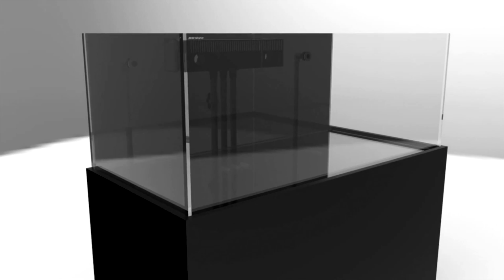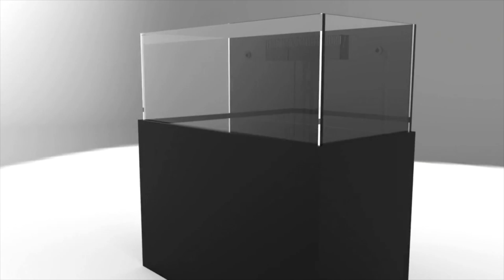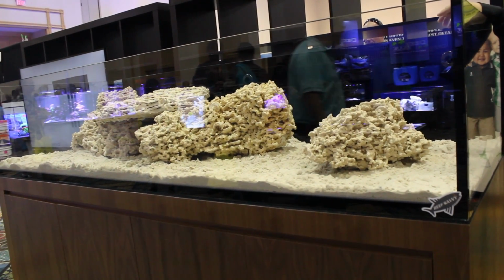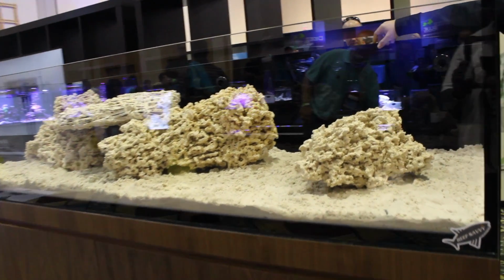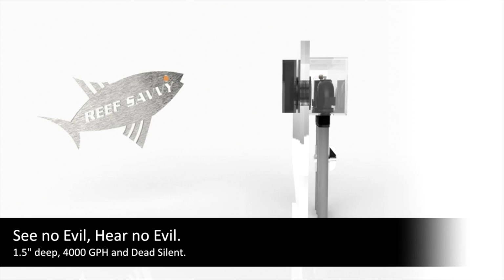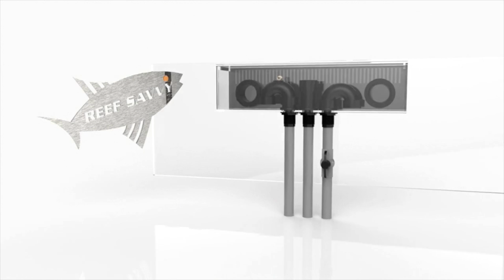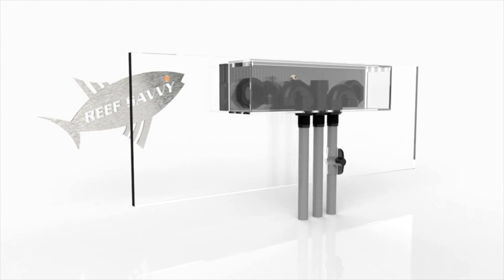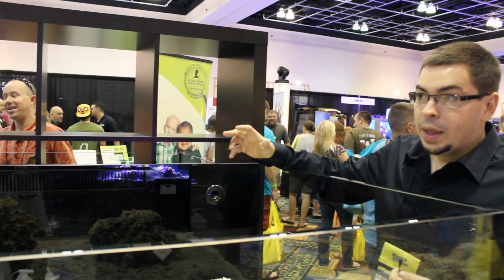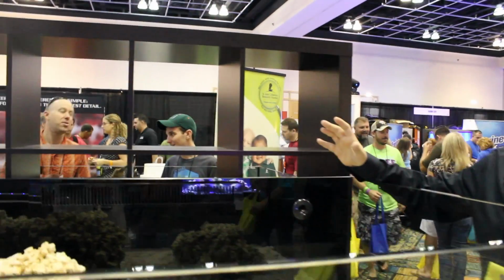Hey, this is Felix from Reef Savvy, and here we have our external ghost overflow. The idea behind this is very simple. We wanted something that can handle tons of flow, be completely quiet, and not take up too much room inside the aquarium. I think we accomplished that actually. The overflow is 1.4 inches front to back, so right under 1.5 inches. The back of the external box is going to be slightly over 4 inches front to back. The typical external overflow is usually 6 to 7 inches, so this almost cut it in half.